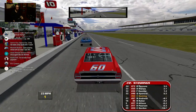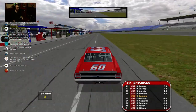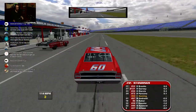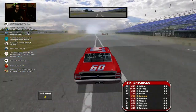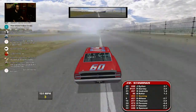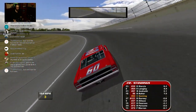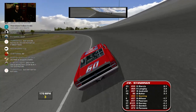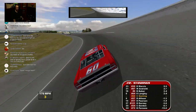Don't go over 70. Keep it under 4,500 in seconds. Watch that speed down. Keep it on 4,500. Corey LaJoy 2017 crash. That's one. Three, two, one.